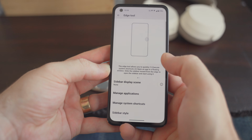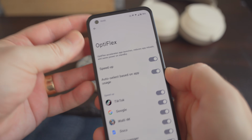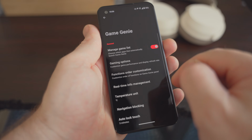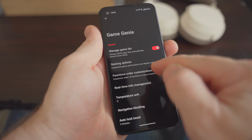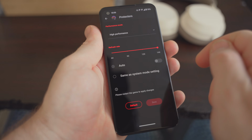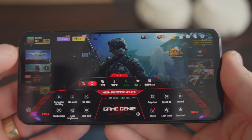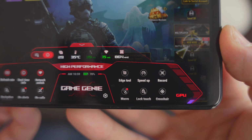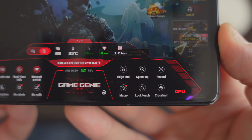In advanced, we've got the Edge tool for app shortcuts and actions, OptiFlex, which apparently does some fantastic things, but doesn't really explain how. And then, of course, we've got Game Genie, where you can customize the system performance mode and maximum refresh rates for individual games, but also monitor your system temperature, battery, network performance, and do all sorts of other things. Man, Asus has the best gaming assistant software on the market, hands down.